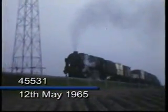Rebuilt with larger high-pressure boilers and double chimneys in 1942, followed by similar modification of the Royal Scots and 18 Patriots. This Patriot at Winwick Junction is 45531 Sir Frederick Harrison. The rebuilt engines of all three classes were very similar.